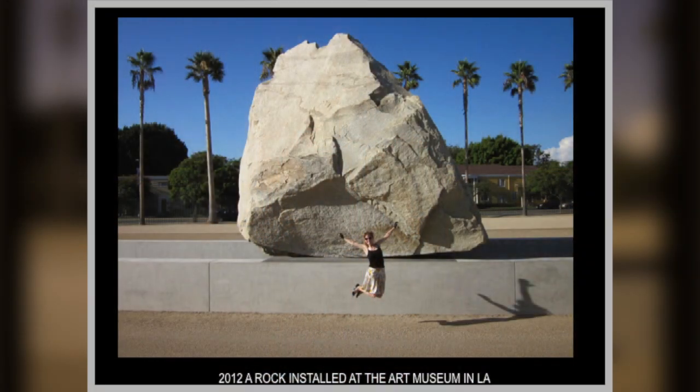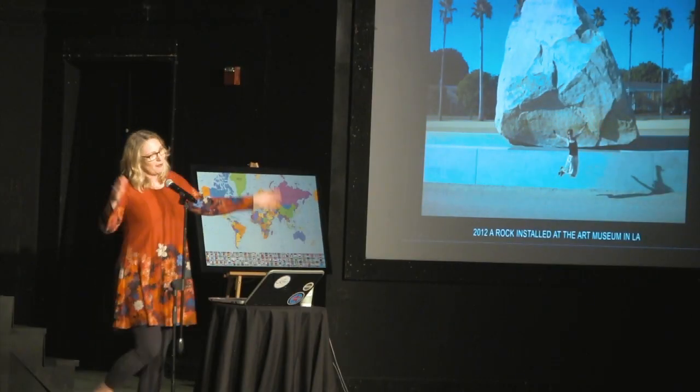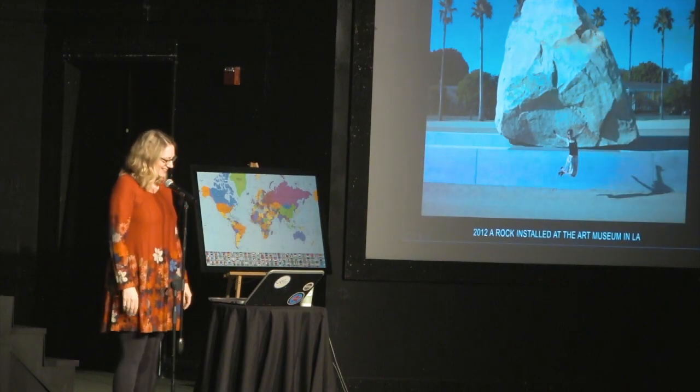Shortly after that, we got to the rock in the art museum. So this is the actual rock that is in a museum in LA. They spent $10 million on this art installation. They got that money from donors. So somebody convinced a lot of old ladies that this was art, and she bought into it. And this girl's like, yay, art. I don't know what art is.